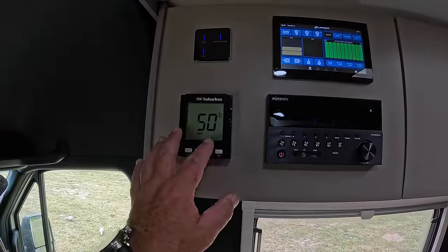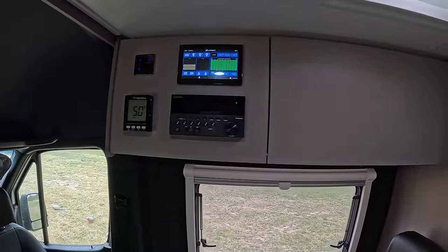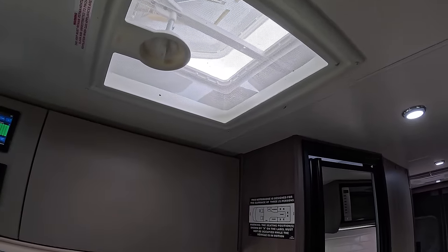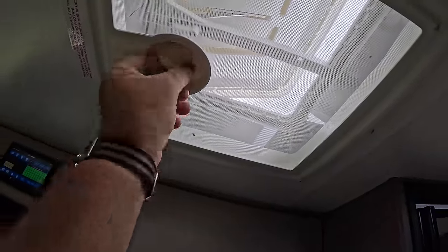So, pretty good. Pump, hot water. It's good. Now this hot water doesn't come on because it's instant till you get in there and turn the hot water tap on. Pretty good. You can set the temperature, 50 is the max. Again, another vent here. There's no fan on this one, but you know, you just open it. Really easy.